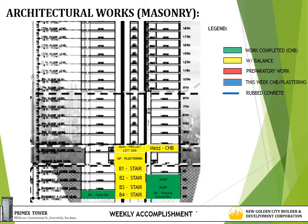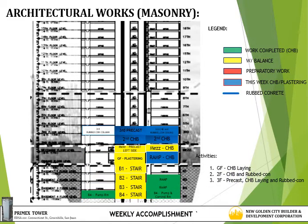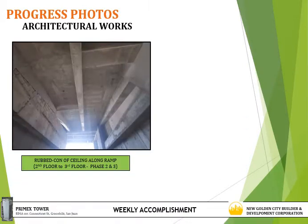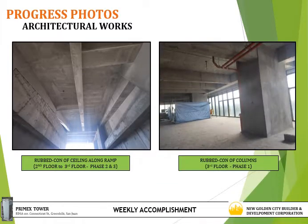Architectural works, masonry. Activities for this week are ground floor to mezzanine CHB laying along ramp, second floor CHB laying and rubbed con, and third floor precast installation, CHB laying and rubbed con. Progress photos for architectural works: rubbed con of ceiling along ramp, second floor to third floor at phase 2 and 3, and rubbed con of columns at third floor phase 1.